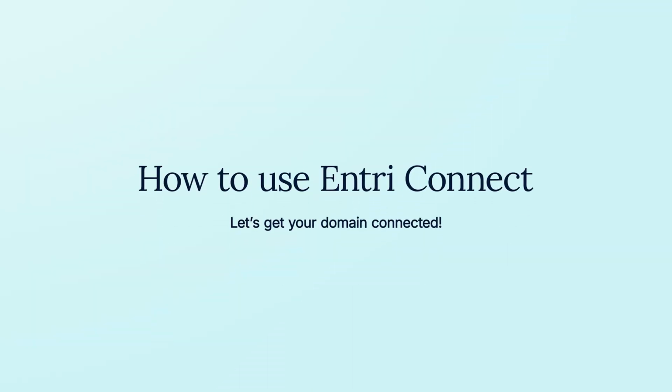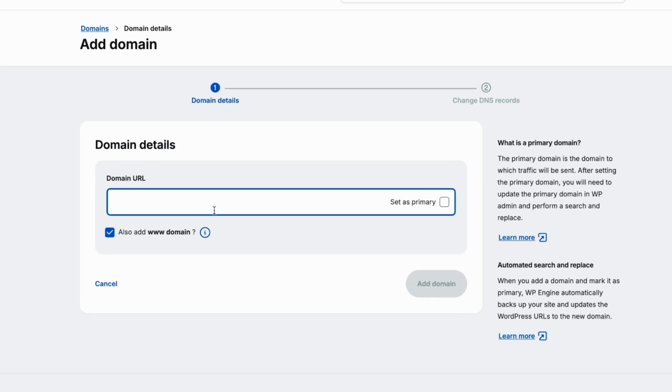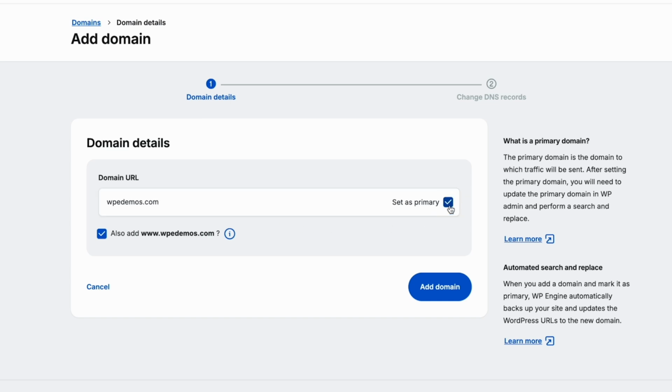Over the next few minutes, we'll walk through how to use Entri Connect to point your domain and some common issues you may encounter. Let's get started. You will have the option to use Entri Connect while you are adding your domain to WP Engine's user portal. First, you will enter your domain details, including the domain URL, whether you want to set the domain as primary, and if you want to add the www version of the domain.